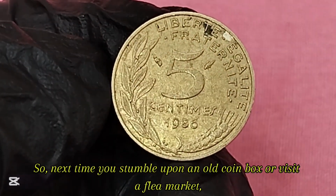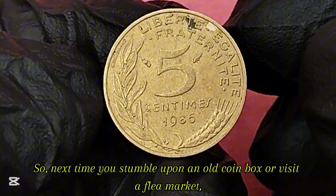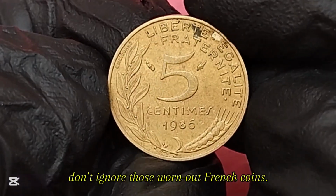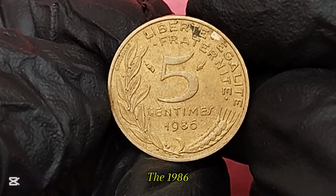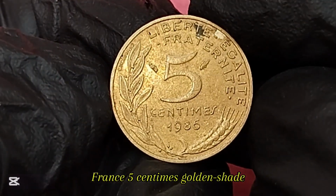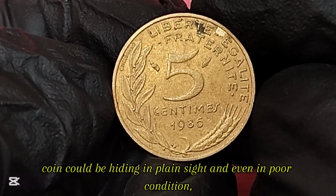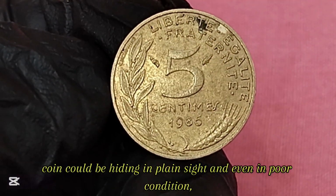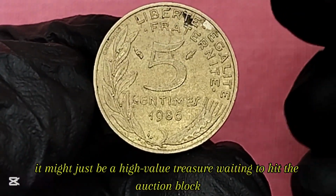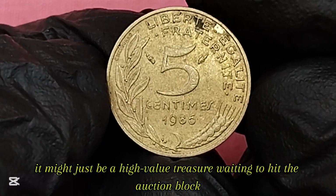So next time you stumble upon an old coin box or visit a flea market, don't ignore those worn-out French coins. The 1986 France 5 centimes golden shade coin could be hiding in plain sight, even in poor condition. It might just be a high-value treasure waiting to hit the auction block.